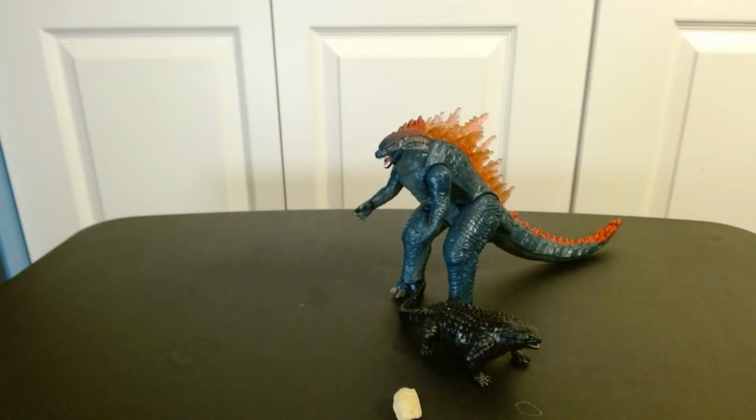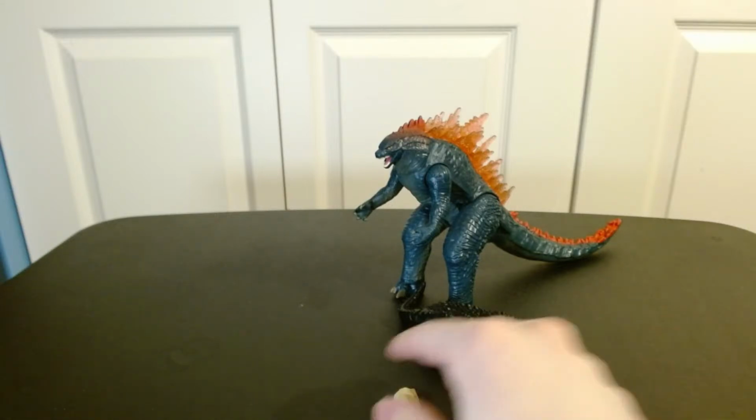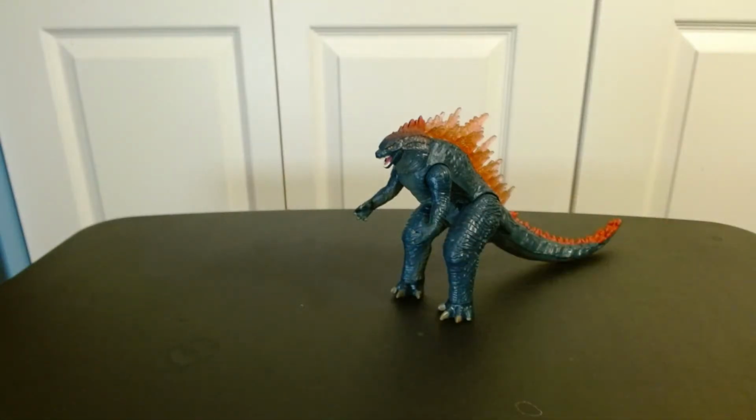But yeah, so I'm really excited to get some of the other figures real soon. I know a lot of people rag on Playmates and their releases, but I really like them. I mean, for the price, I do not mind at all.